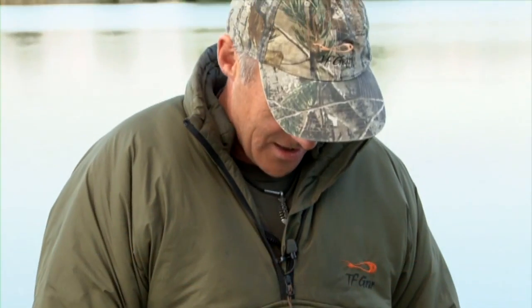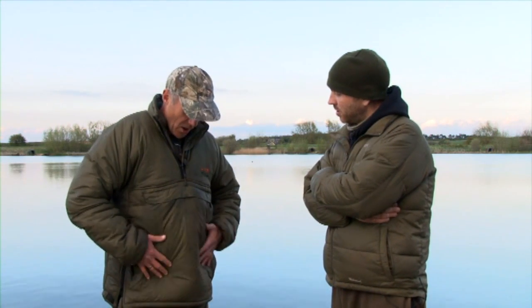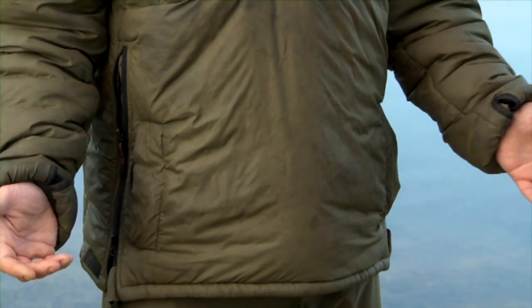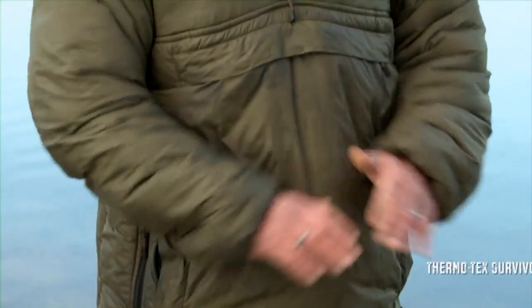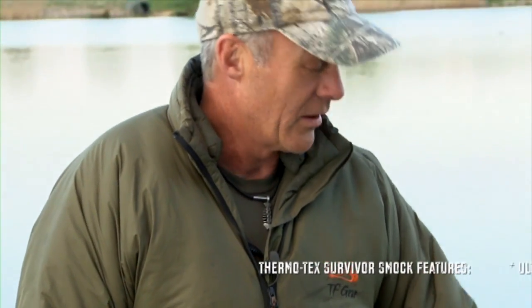To me, it's just like a survival suit. Hence the name, Thermo-tex Survivor. You put it on, it's like putting a sleeping bag around you. It's incredible, and in no time at all, it puffs right up with trapped warm air. Whether it's howling winds or freezing cold, you put this on and it just all goes away immediately. And the longer you wear it, the warmer you get.